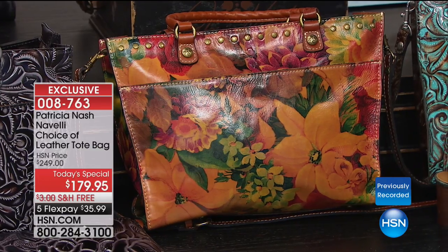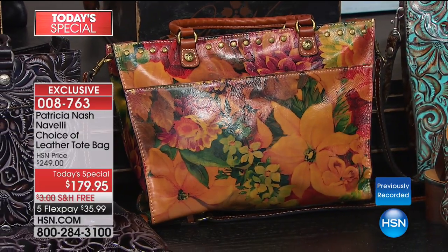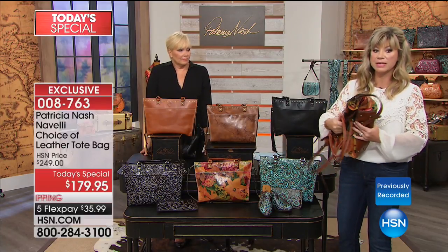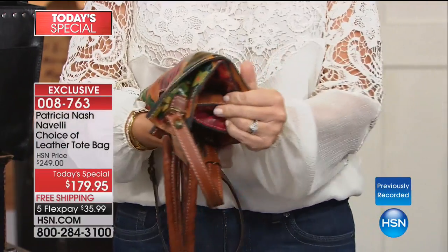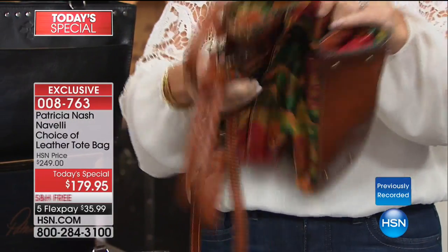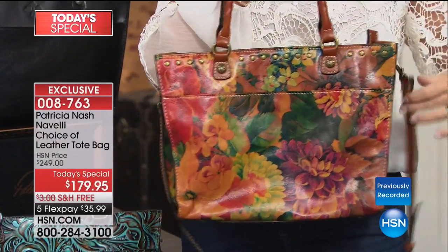This is what I've been holding, and I want to show you the quality. Each one, again, is a different pattern. No two of the patterns are the same because of the way these are manufactured. But to do this with leather, I mean, this just shows you. Look at this. Look at that. Isn't that gorgeous, the way that shows you the quality that you're receiving here. So that's the Patricia Nash brand. You know you're getting a lifetime of enjoyment.